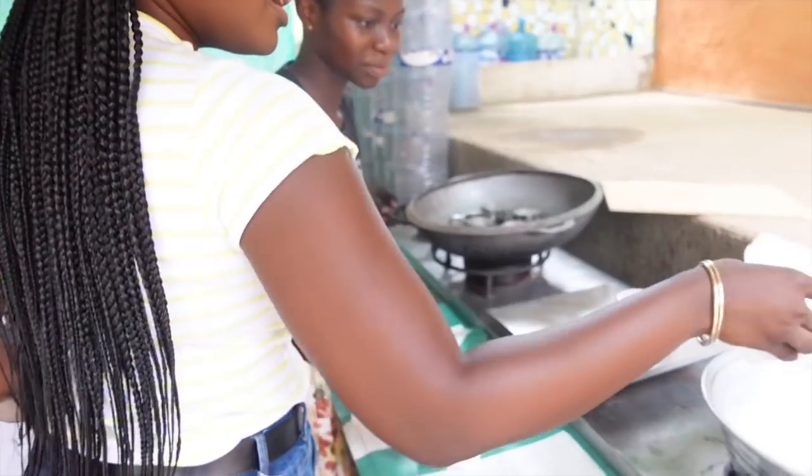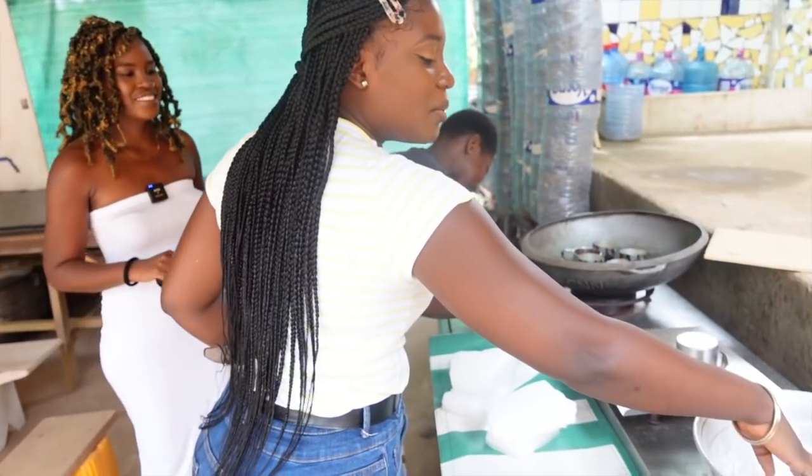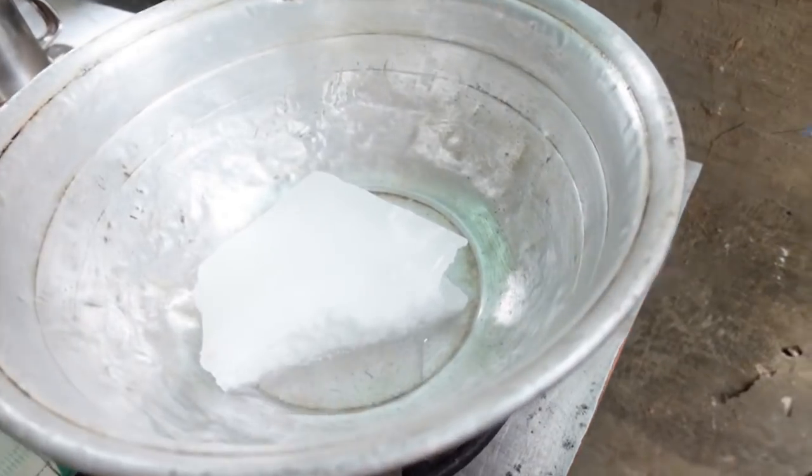Guys, Wendy is the expert, showing us the entire process. Are we putting it all in at once? No. You have to wait for it to melt. One at a time. Oh, okay.